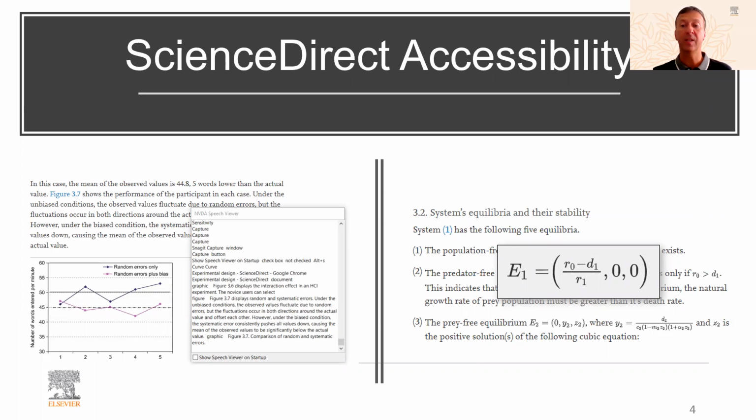So Science Direct provides an accessible user interface that is compatible with a wide variety of assistive technologies. All journals and books are available on Science Direct in an accessible HTML format. And here we show two examples of accessible content in our ebooks and articles. We show alternative text for figures. I believe this is from Dr. Lazar's Research Methods in HCI book. And on the right, we show math equations rendered in MathML MathJax. By the way, Elsevier was one of the first major publishers to use MathJax in a large-scale research database.